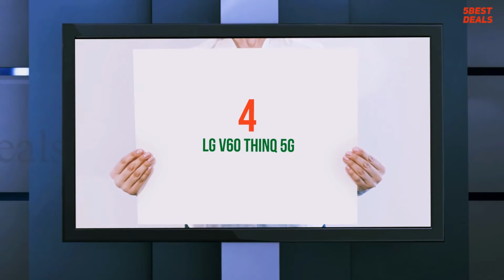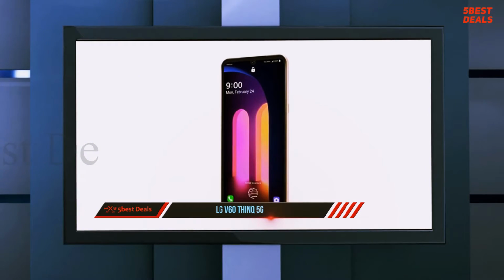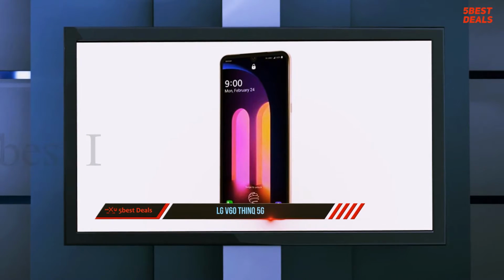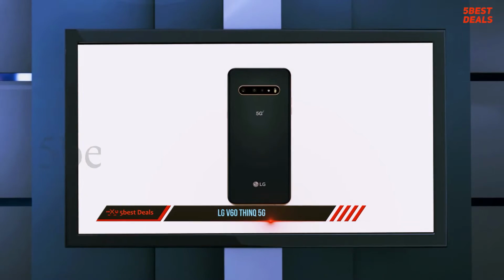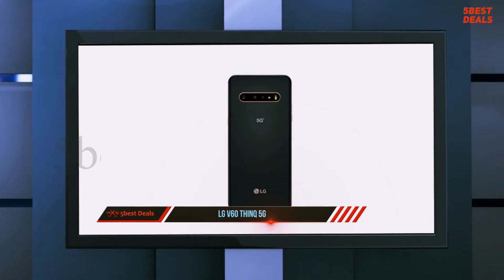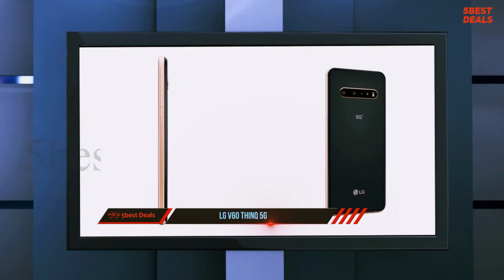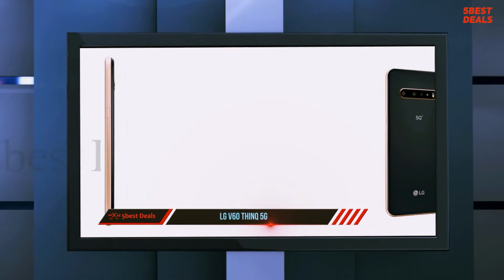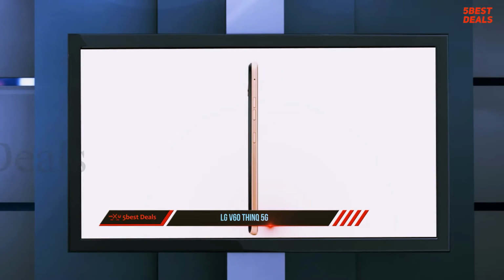At number 4, LG V60 ThinQ 5G. While we were all expecting a successor to the G8, LG instead announced a successor to the V50. The LG V60 ThinQ 5G is the latest fully featured flagship smartphone from Samsung's Korean rival. LG doesn't go quite as hard with the spec sheet as others like Samsung and Oppo, but it also doesn't go as hard with the price point.